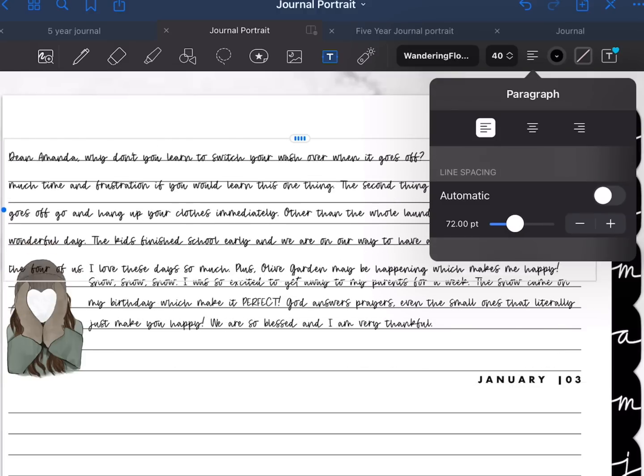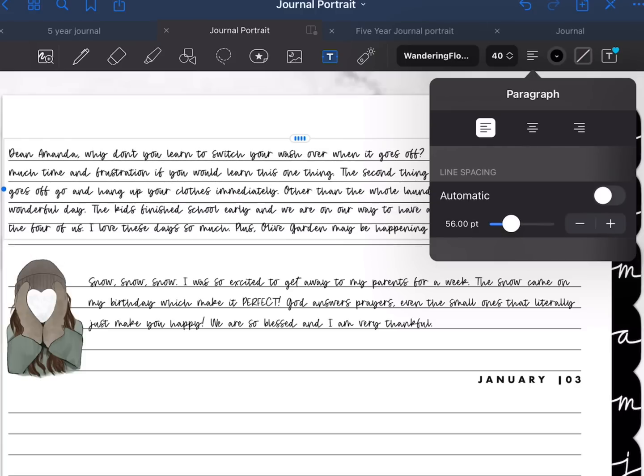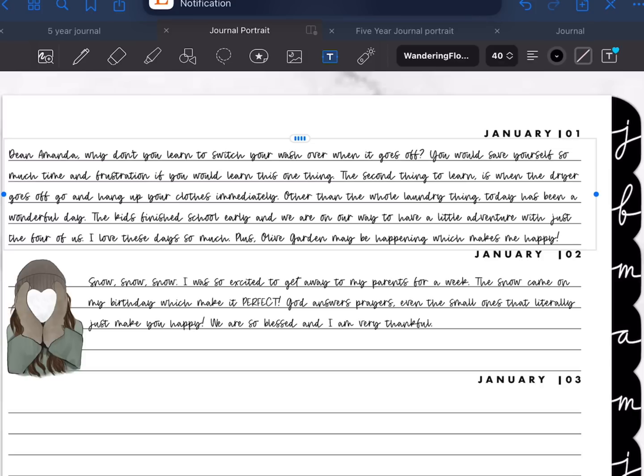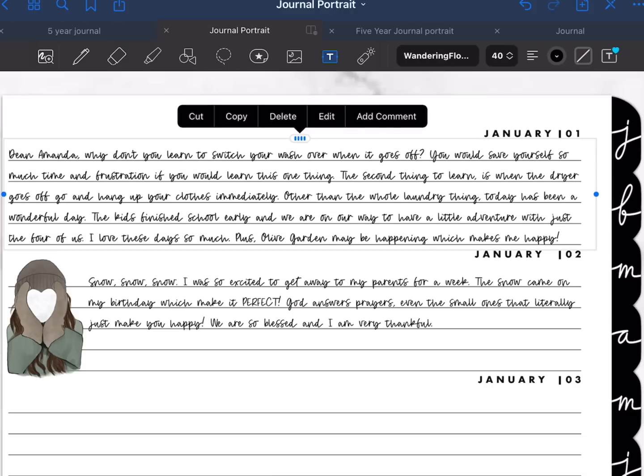So I basically got done typing the first 2 lines, and then I adjusted it to where I needed it to be. Then when I hit enter, it will automatically keep that spacing. And then if you need to adjust it at the end after you're done typing, you can do that as well. But that's how it is very easy to use just one text box to hurry up and write out all of your text for the day and then adjust it to your line.